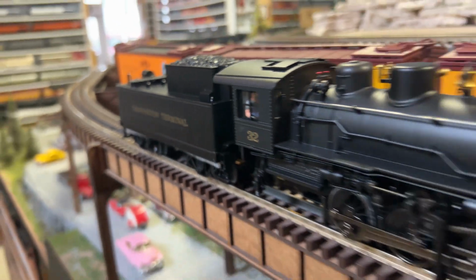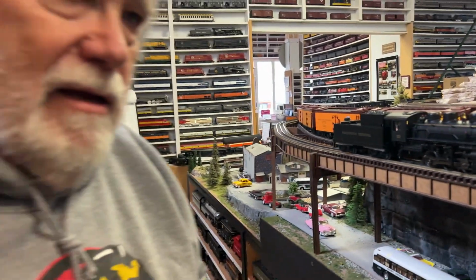All right, so we're going to take one of these over to the test track and give it a run. Which one do you want to take, Bill? The Strasburg. The Strasburg. We'll see you in a minute.